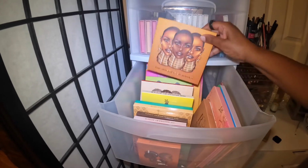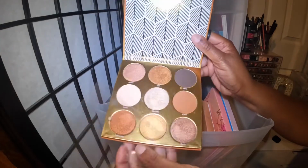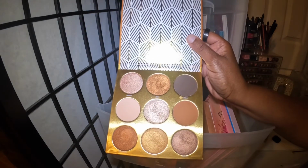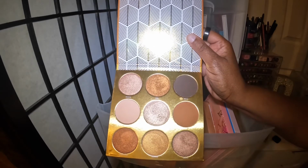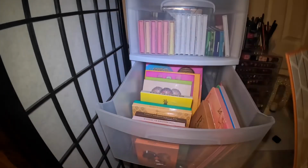This is one of my favorite palettes by Juvia, and it's the Warrior. And it's a neutral gold leaning palette. I think it's so beautiful. If it's not one of my favorites, it is my favorite right here.